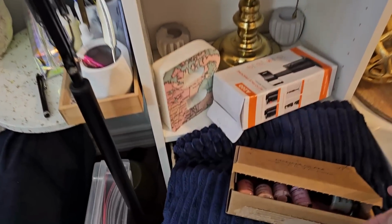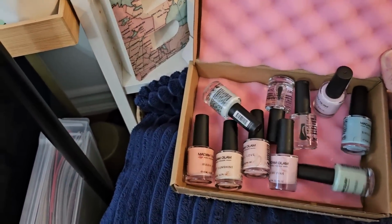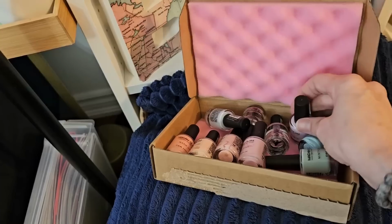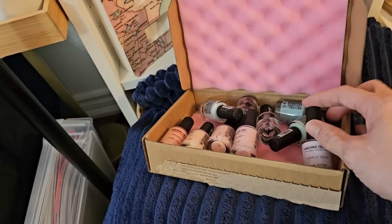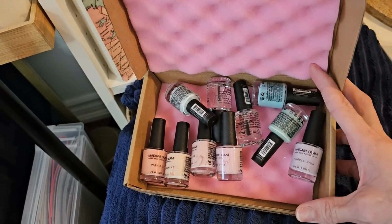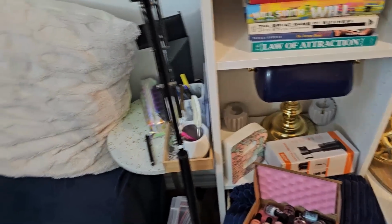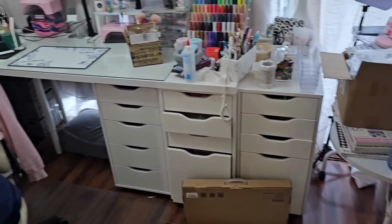Sorry guys, house. So they sent me their collection of regular polish, and that is so cool. So it's just a regular nail polish. I think I might want to try to do just some design on my nails with it. It's been a minute since I've worked with regular polish, so I'm excited to work with a regular polish again. Just an air dry.